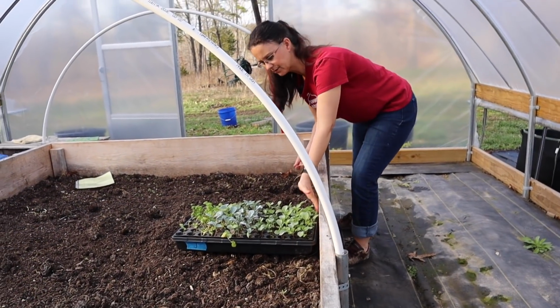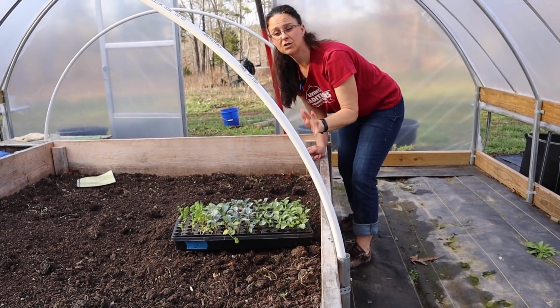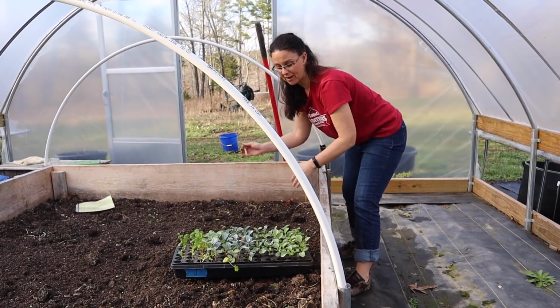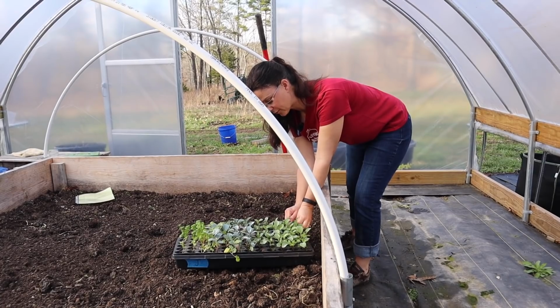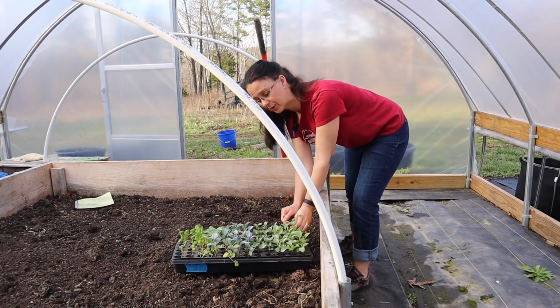Both the cabbage and the cauliflower, we're planting 18 inches apart in both directions. That's really the minimum amount you want to plant those away from each other before they'll just get too crowded.